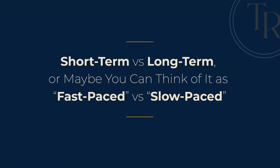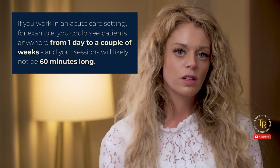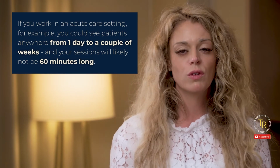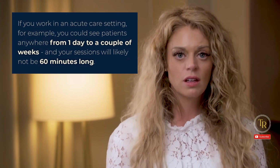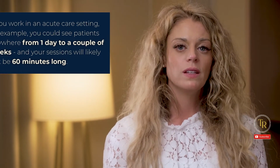Category 2, short-term versus long-term, or maybe you can think of it as fast-paced or slow-paced. One thing I didn't really consider when I first started out was how this setting can affect how long you work with patients. If you work in an acute care setting, for example, you could see patients anywhere from 1 day to a couple of weeks, and your sessions will likely not be 60 minutes long. They tend to be shorter depending on the patient's needs and healthcare status.